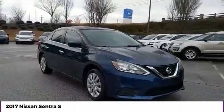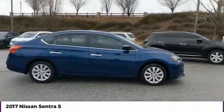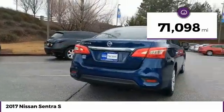With its spacious and versatile interior and stellar fuel efficiency, the Nissan Sentra is the obvious choice for anyone who wants to enjoy a stylish and comfortable ride. This vehicle has less than 75,000 miles.